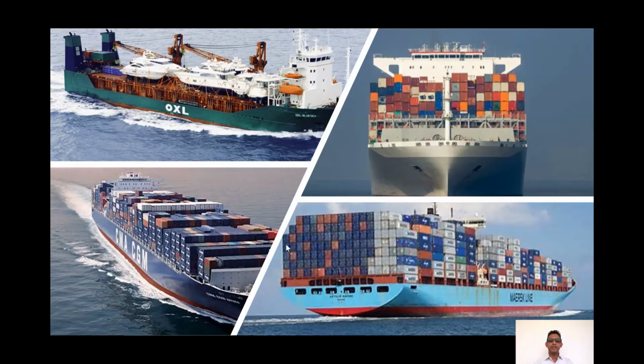So they are called feeders. So they can feed these big ships in a port. So in one region, feeders will carry all the cargo from other ports of the region, and bring it to one port where the big ship comes. So that is the term used as feeders for the small ships, and these are the large vessels.